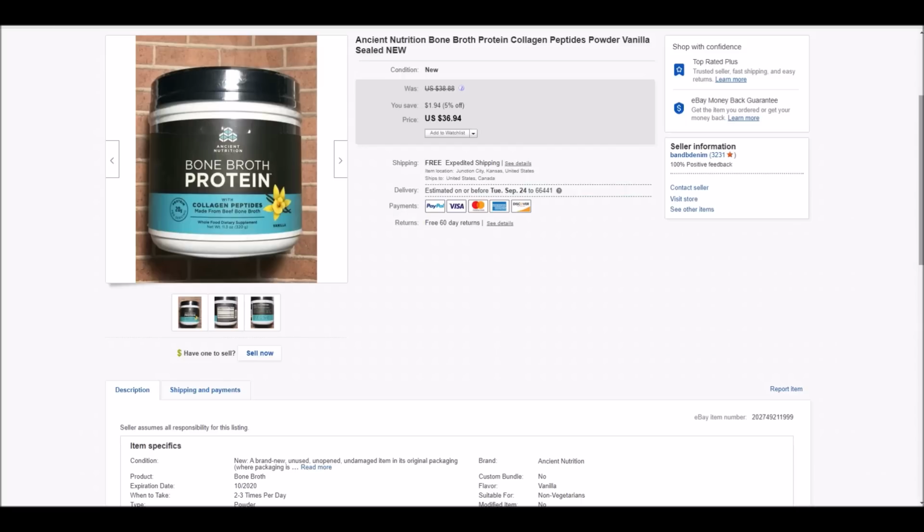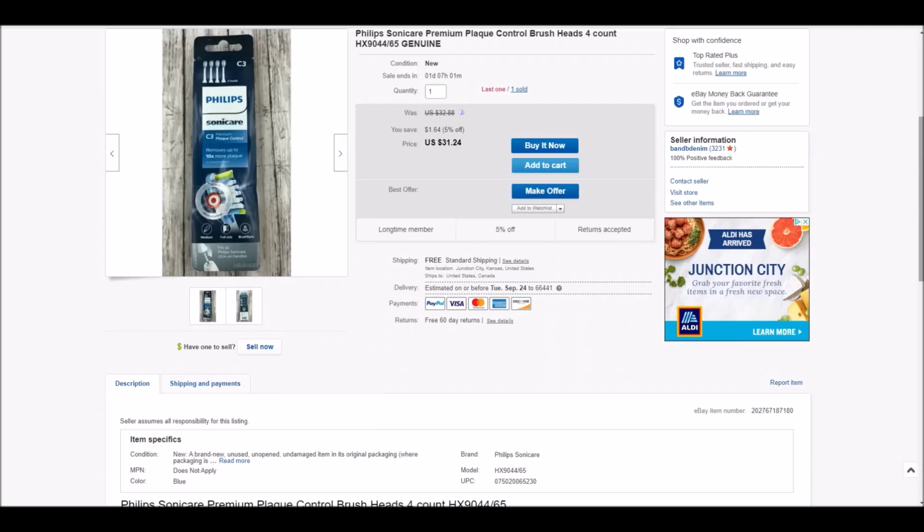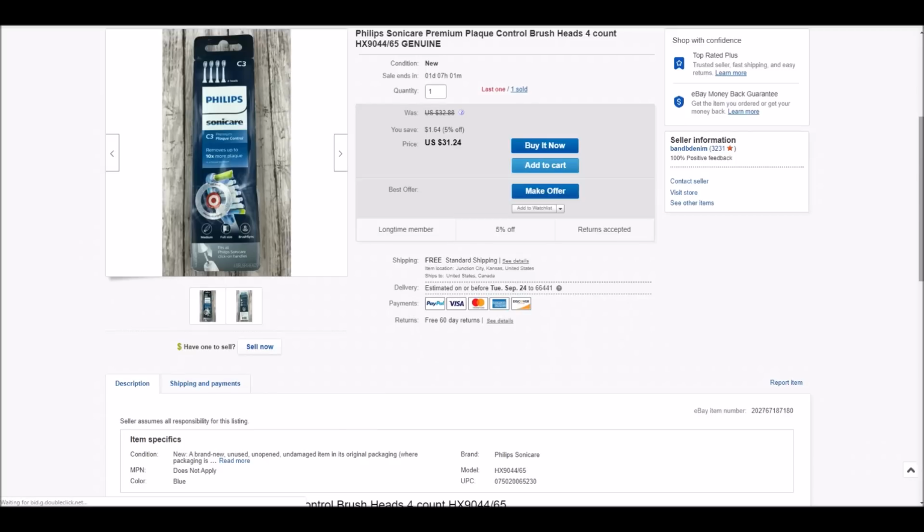I see protein powders all the time, but I never saw this specific kind. So I did hold out, and it paid off. It only took about a month to sell. After shipping, fees, and cost of goods, my total profit on this sale was $25.71.